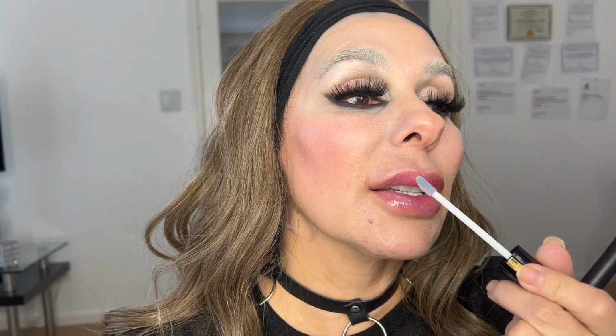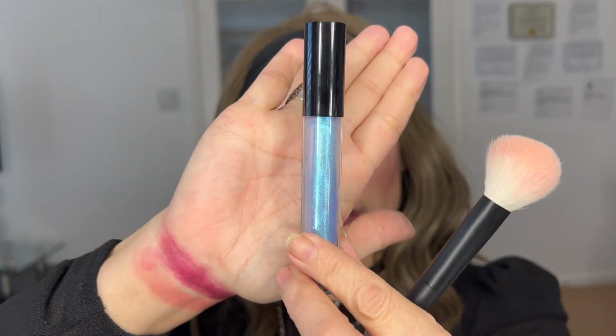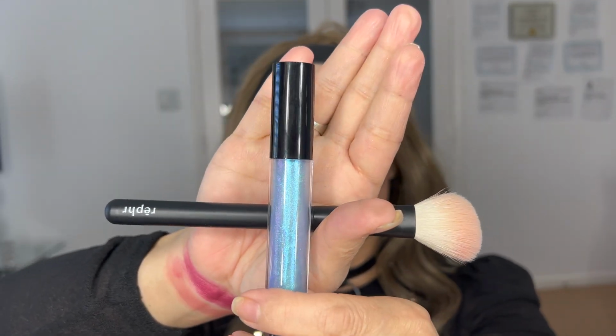That is the shine you see. I didn't use any kind of lip balm. Was just this shade. It's a Celestial, the name is Astral, A-S-T-R-A-L. Astral. Okay, it's a lip gloss with a sky blue particle, extremely thin.